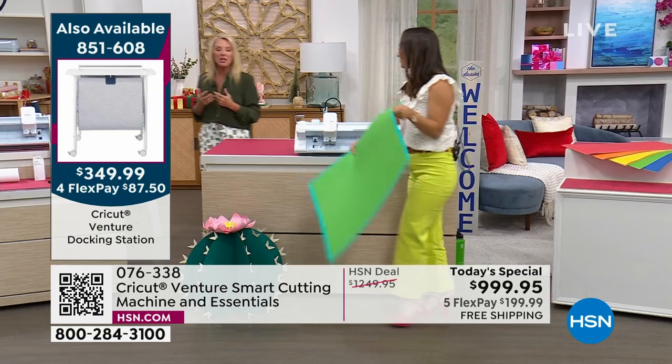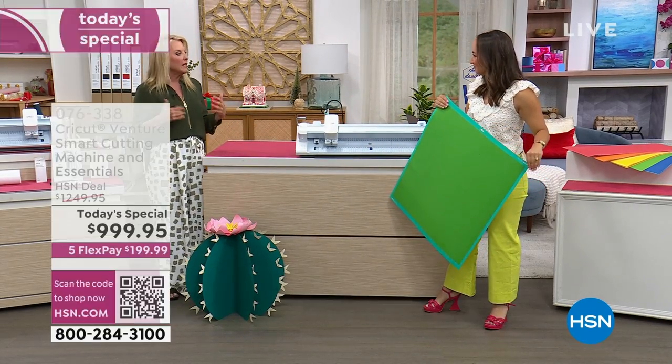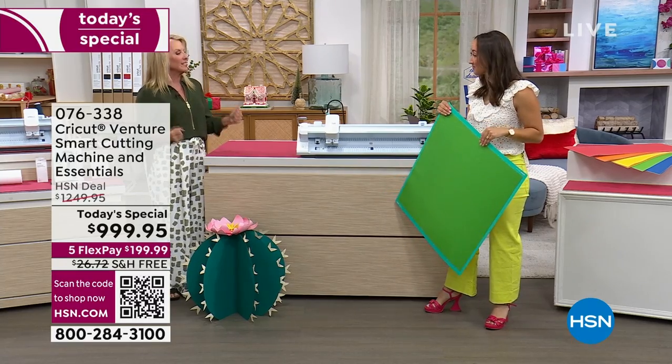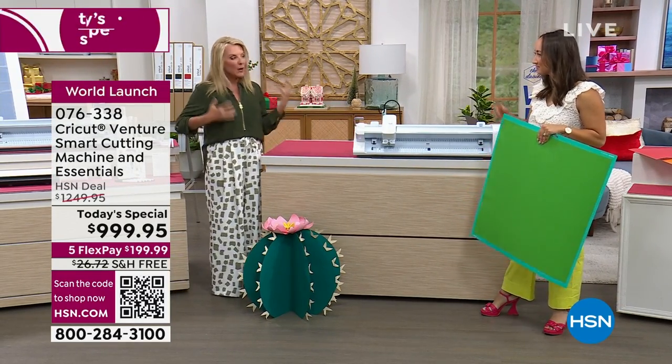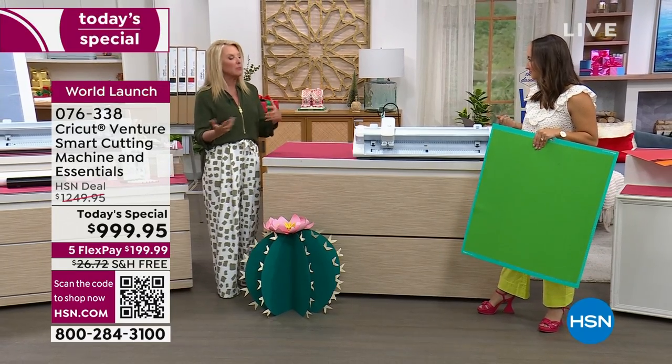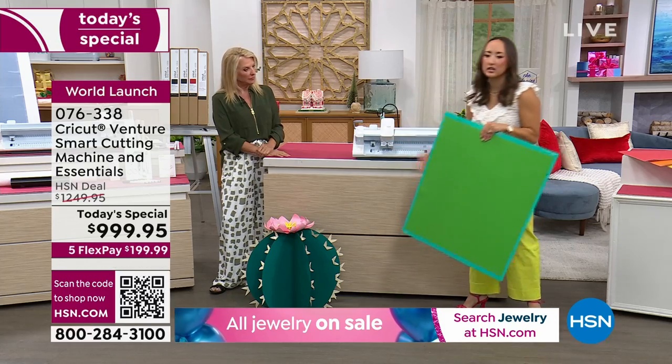I think we're so time-starved, Chelsea and Jill, that we want to get projects done, but we just don't have the time. Exactly. Now, because this is so fast, we can get all that creativeness out of us and get those things done, but we're not spending hours changing mats and fiddling. Exactly, and everything is thought through here.